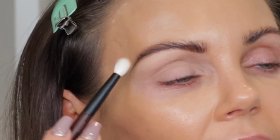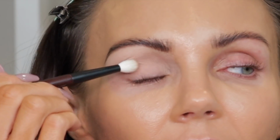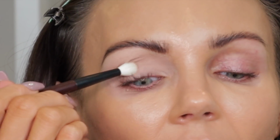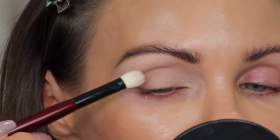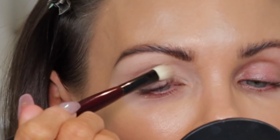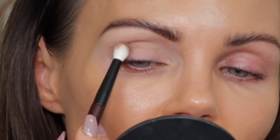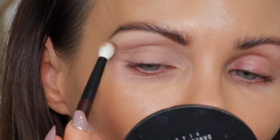These are quite tacky. So as I'm placing it on the lid, it's almost like it's picking up my eyelid with it. I just was not expecting this product to be like this. I was expecting it to be much more creamy. You know what? Let's go into a darker shade because I just don't feel like that color is showing up on my complexion. I'm going to go into Chocolate Veil. So I'm just going to apply this in the crease right here and see how this works.